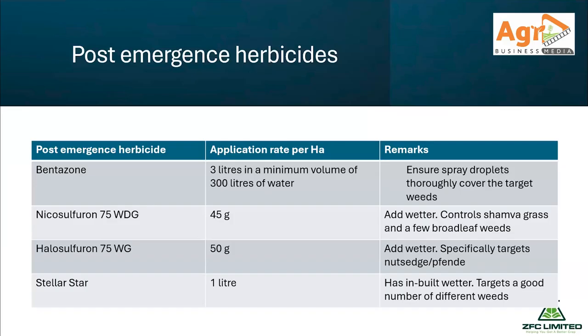So farmers, it is important for us to understand what then comes along with these herbicides. Particularly, you can see that with your nicosulfuron and your halosulfuron, these are wettable dry granules or wettable granules. What it means is that most of these products, your powders and your granules, you've got to add a wetter. The reason we apply a wetter is because we want to get the herbicide molecules to stick onto the leaf surfaces of your weeds.